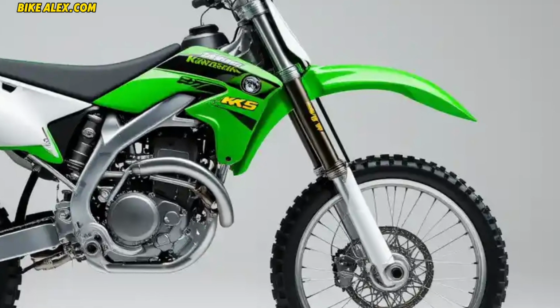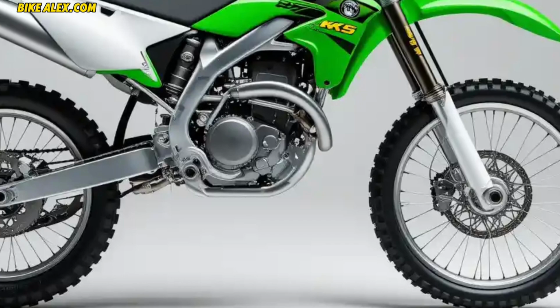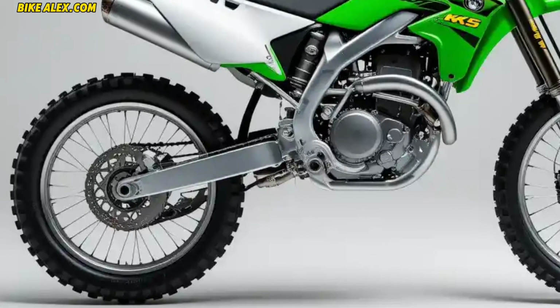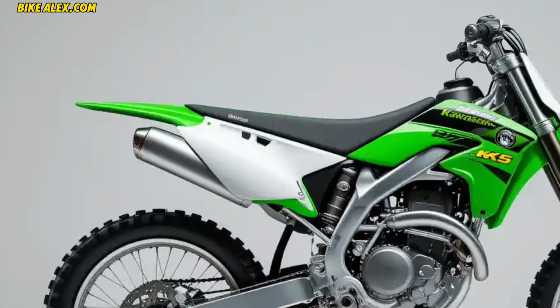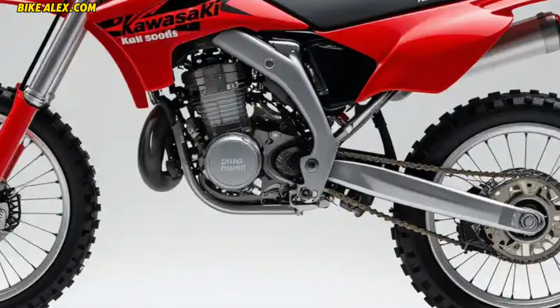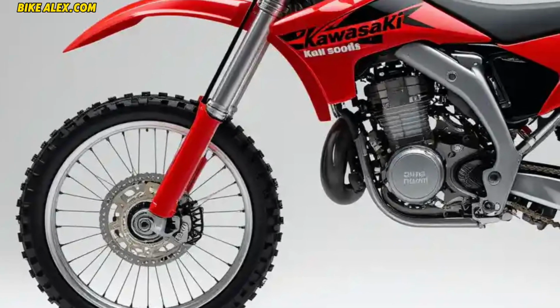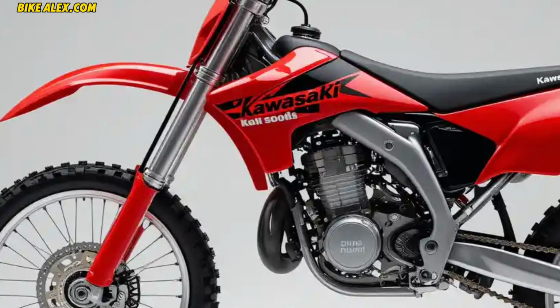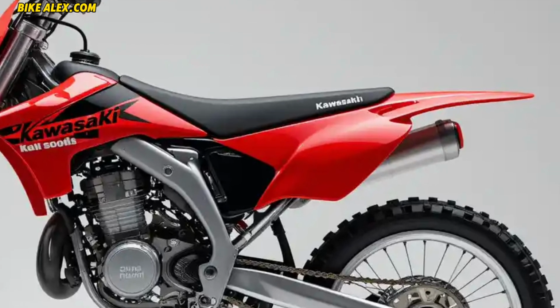The KX 500 is more rigid yet agile. Plastics and ergonomics: sleek new bodywork, minimalist radiator shrouds, and a razor-sharp tail design make it feel futuristic. The flat seat and slim profile give riders better movement and control. Color scheme: it pays homage to the OG lime green Kawasaki legacy with bold graphics and subtle throwbacks, including the retro KX logo on the shrouds.